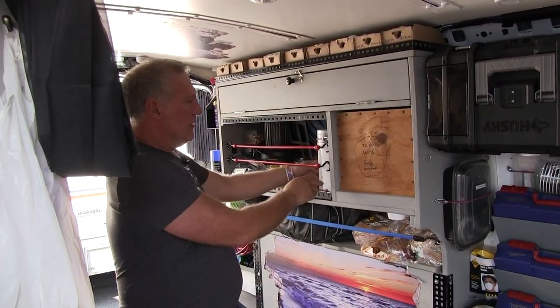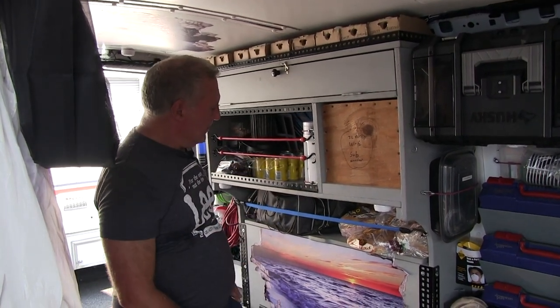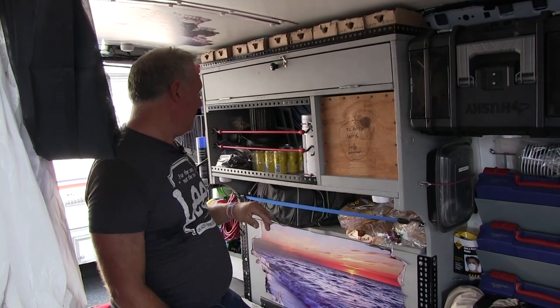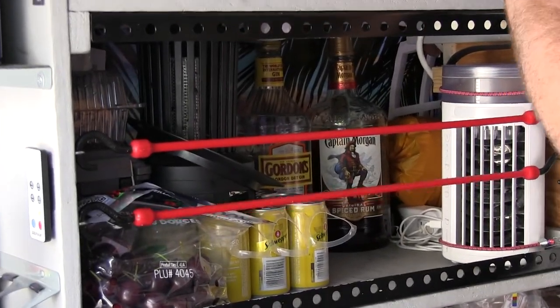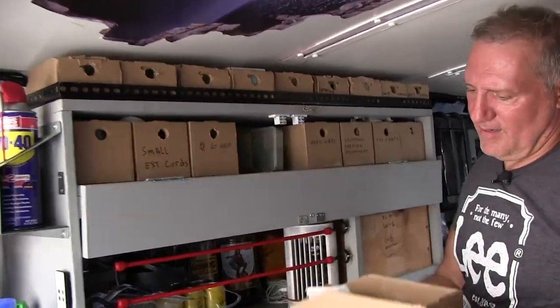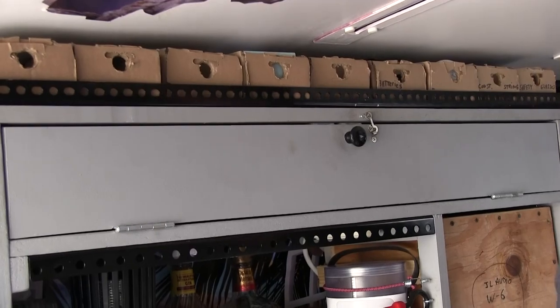This is like my little air conditioner for the summertime. You throw water and ice in it, and it gives you a little bit of coolness. So you can't cool the whole van, but it does help a little bit. This is also like storage compartments. Right now I got it set up as my bar setup. Again, more storage compartments for work. If I need something, I come in here, pull out some shelves. I got a lock on here.